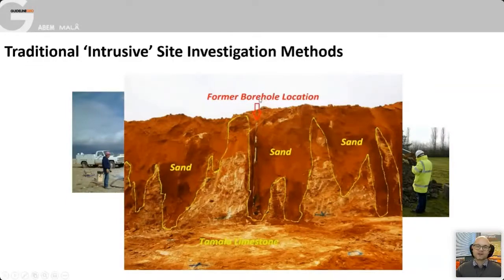So if you were to base your entire interpretation on this borehole and maybe another one that was 100 meters further away, you would have a very different impression of what the geology was compared to the reality. All I do know is that this is in Australia, where you have these very dramatically weathered limestones that are then infilled with sand. So, I mean, this is a very dramatic version, but it serves the purpose. And geophysics allows us to fill the gaps between those invasive tests that we make so that we can have a more complete picture.